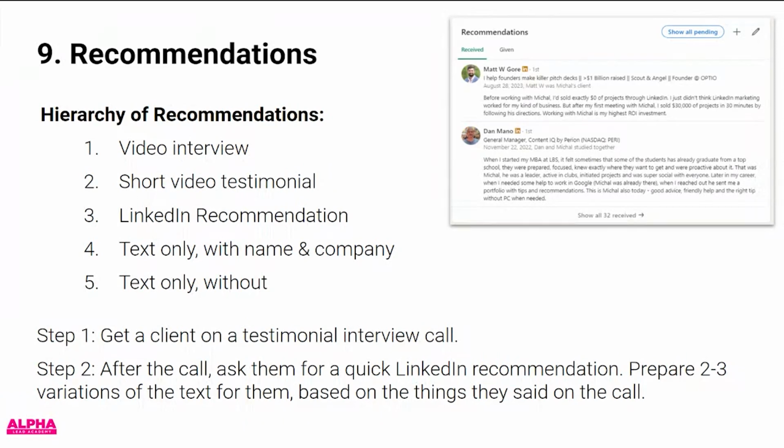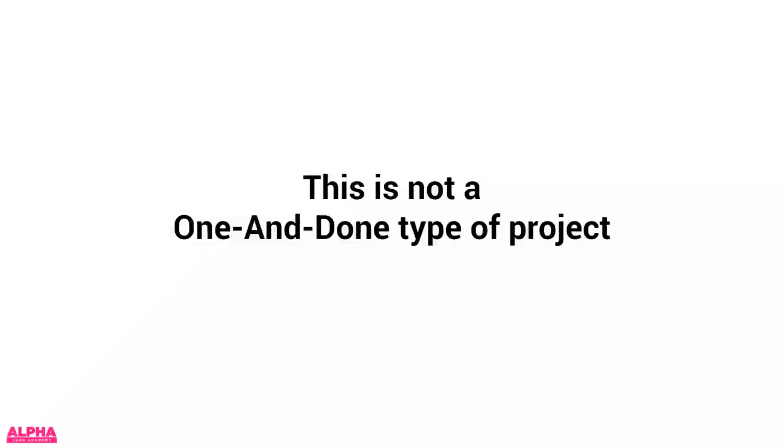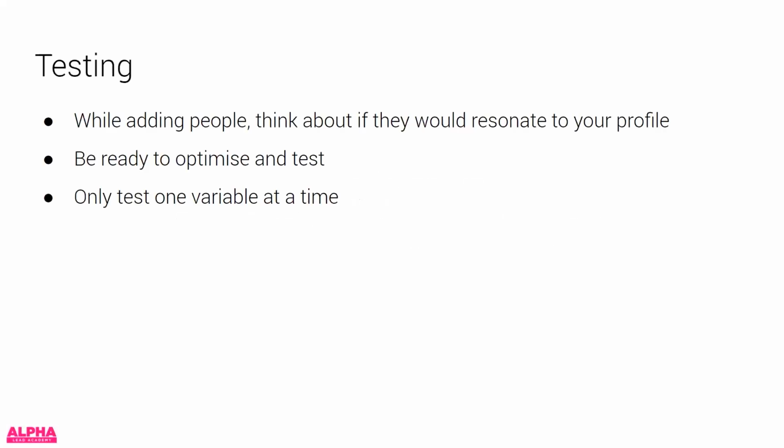for the LinkedIn recommendation. And then finally, this is not a one and done type of project. I already mentioned that. The proof will be in the pudding. While you're adding people, think about if they would resonate to your profile. Be ready to optimize and test, and then ideally only test one variable at a time. The best proof here will be your invite accept rate. If people start accepting your invitations at a better rate, and especially if it's relevant people, then you have landed on a good variable. So do make sure that you make these kinds of tests.